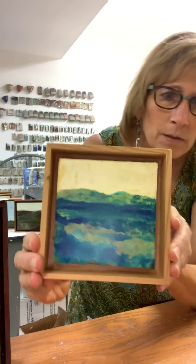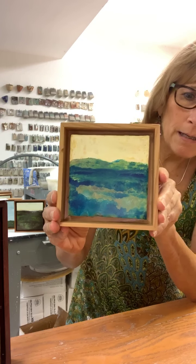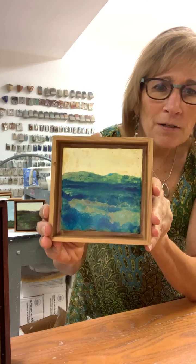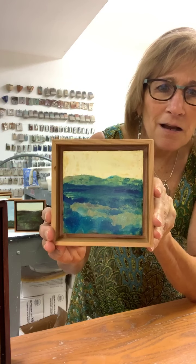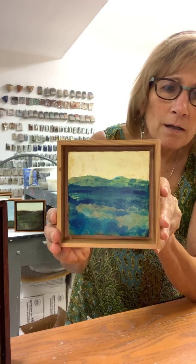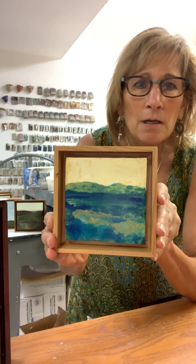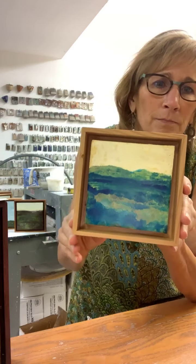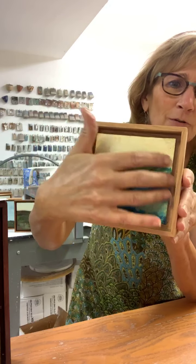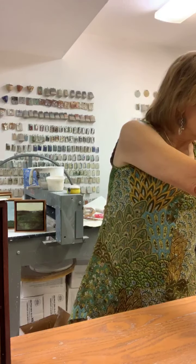And here's another one, Terra Firma. It's relating to our landscapes and the land and just different parts of our country. I think this can work in any style of home. It could work in a bedroom, in a hallway, in your kitchen. It could go in the bathroom. And it feels wonderful. No glass over it. It's a wax.